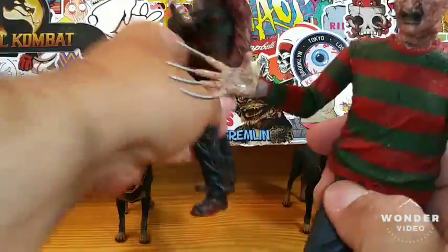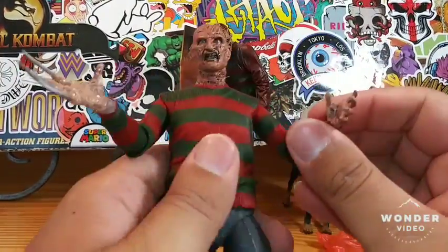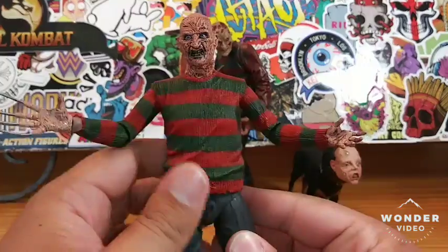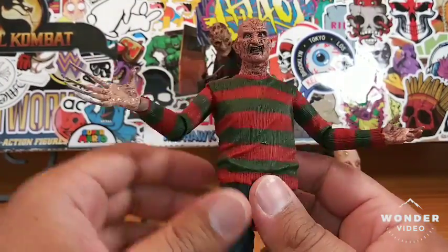Okay, I can't remember when I rated this Freddy, but I'm going to rate this Freddy. On a scale from 1 to 10, with 10 being the highest, listen, guys, he's a really, really nice Freddy Krueger. I'm going to give him a solid 9. I think he's that awesome.